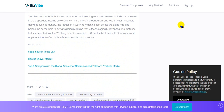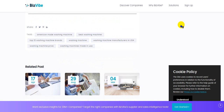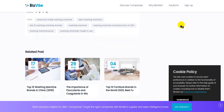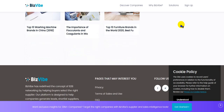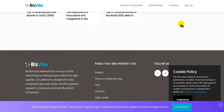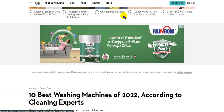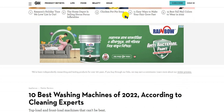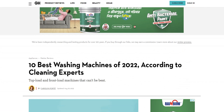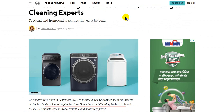Home washing machines are one of the most widely used home appliances for cleaning laundry. The demand for washing machines has significantly increased over a couple of years because of technological advancement and the need to save time and energy and find an effective method for cleaning clothes.